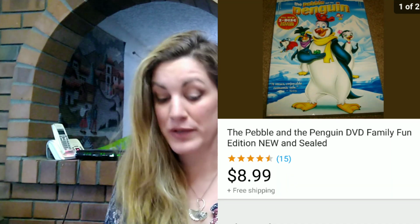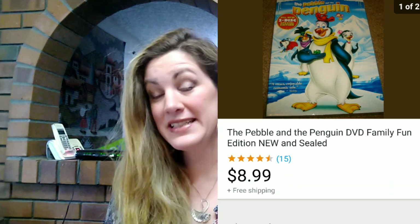Next up, and this sold very quickly, which I found surprising, was the DVD Pebble and the Penguin. It was brand new. Sold for $8.99 and $4.50 profit. It's not a super popular movie, so I was really surprised that it sold super quickly, but someone wanted that movie, so it sold fast.